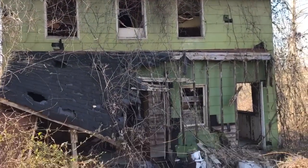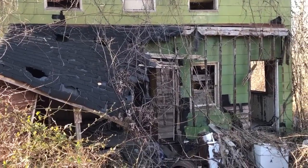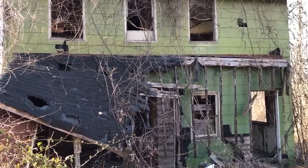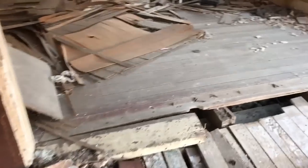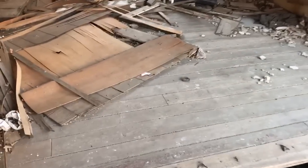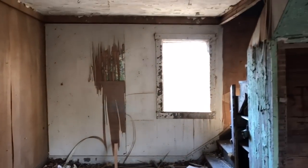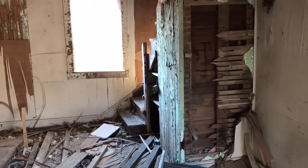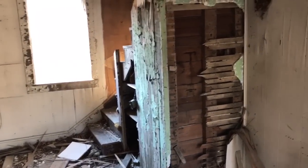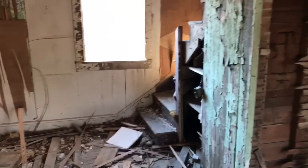Here's the outside of it. Looks like it's falling apart, to be honest. Let's see if we can get inside, though. Yeah, this floor does not feel too good. Some of the wallpaper is still there, and it's like lath board too. It's gotta be kind of old.